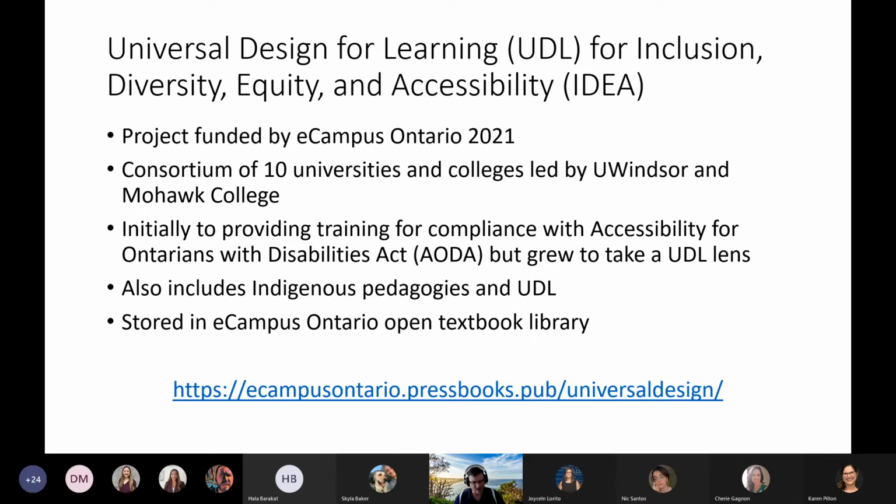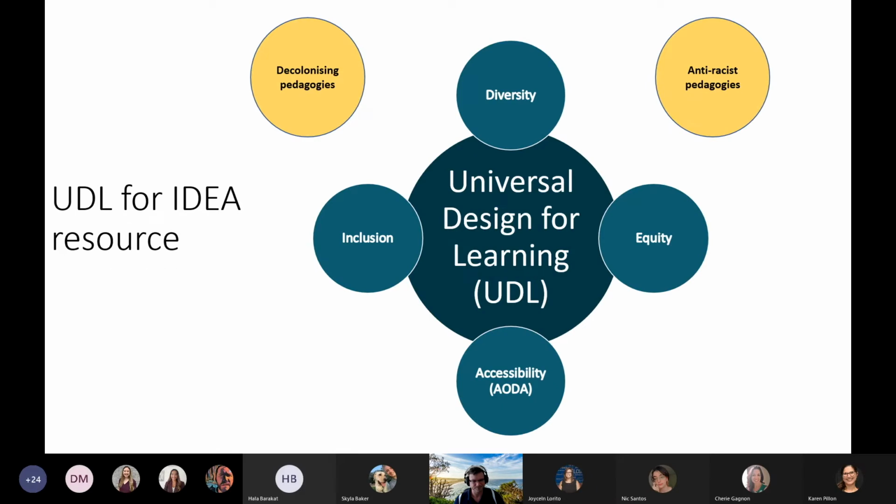So as of midnight last night, this project was finished, or at least the first draft of it was finished, and we have an open textbook, an open resource that's available. And what it will do is form the basis of a micro-credential. It was a huge amount of work with 10 universities and 30 odd people involved in the project, and wonderful partners across the province. My project co-lead from Mohawk College, who have already developed a ton of resources if you want to see UDL work, did a power of work in pulling this together.